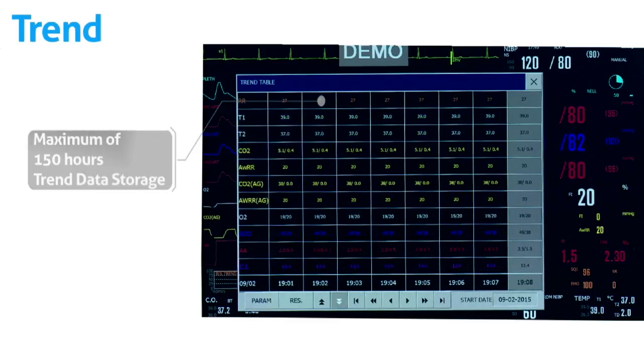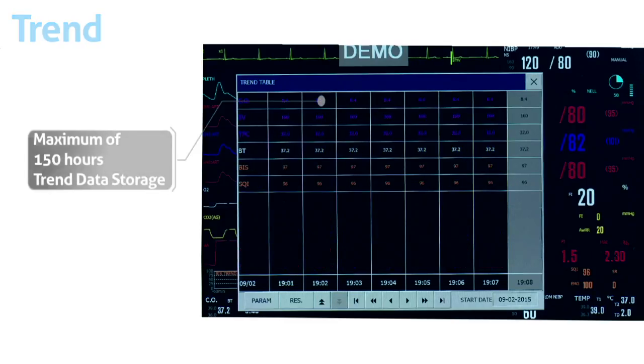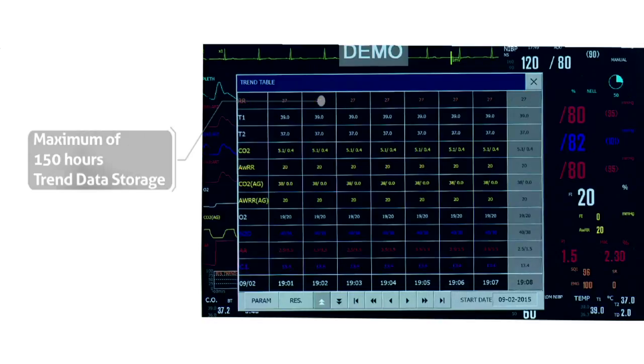XL Sign monitors are provided with excellent patient data storage facilities.